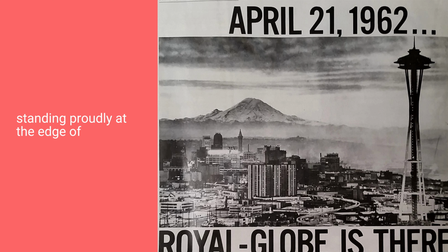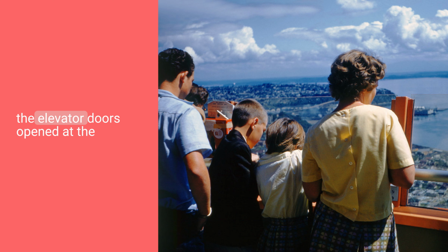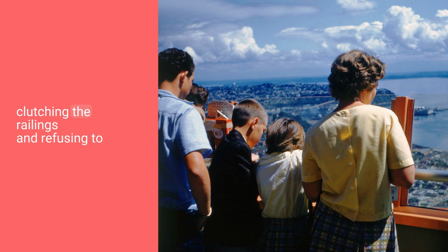Standing proudly at the edge of the fairgrounds was Seattle's new crown jewel, the Space Needle. At 184 meters tall, or 605 feet, it was the tallest building west of the Mississippi, and its futuristic silhouette made it the instant icon of the fair. From day one, visitors lined up to ride the glass elevators to the top at a rate of some 20,000 people a day.